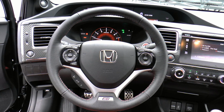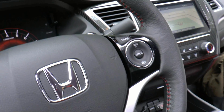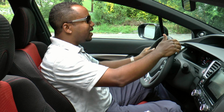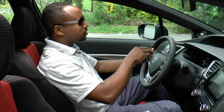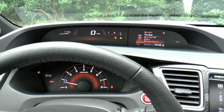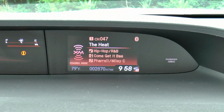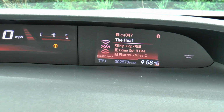The steering wheel is wrapped in leather and has controls for your radio and cruise control on them. And then if you take a look at the dash, it is split into 2 different sections with a large tachometer on the bottom row, and then on the top shelf you've got your speedometer, your VTEC meter, as well as your fuel gauge and information screen.